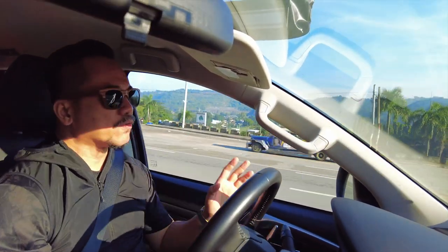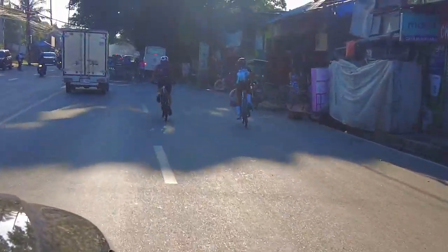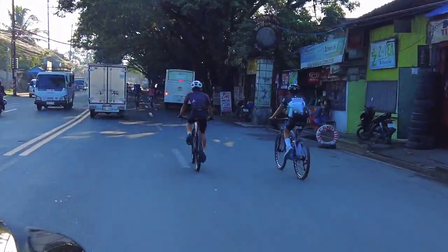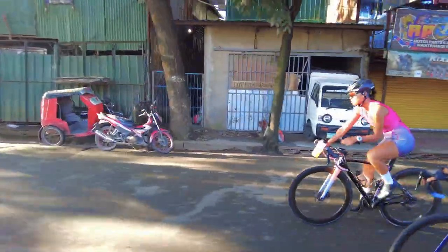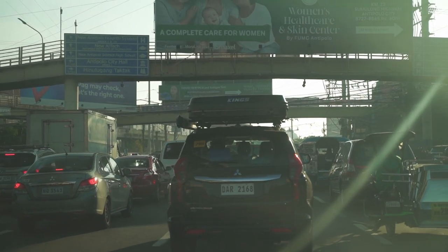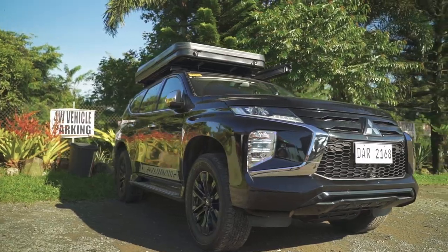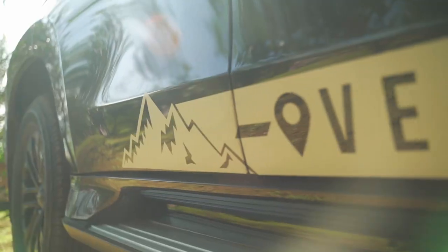All right, so we traversed Marcus Highway. I say traversed because it's one of those complex and hairy highways where you have to deal with bikers of all sorts, shapes and sizes, because it's a weekend. Everybody's out, everybody's trying to have a great time. But you know, that's what it's all about, getting out of the city and unwinding a little bit. And this is the perfect vehicle for it. The 2023 Mitsubishi Montero Sport Black Series.